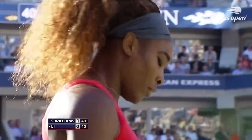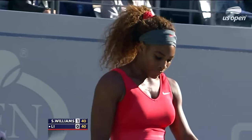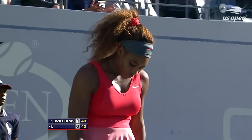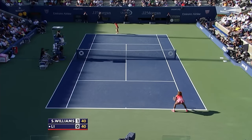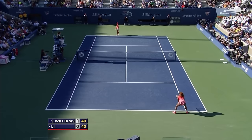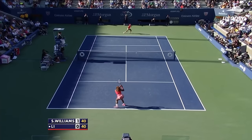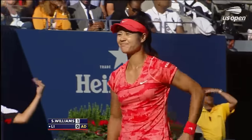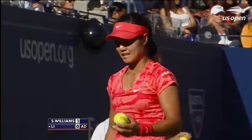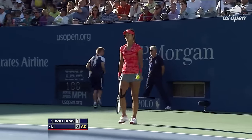Part of why Li Na has struggled, really getting over the hump and beating Serena. Really the pressure moments of a match, and Serena's just been a little bit better. Can Li Na hold it together here? And it's important in this first service game for Li Na to hold serve and really keep the pressure in this match early. Does not want to go down an early break.